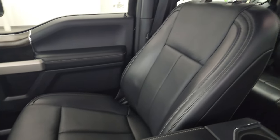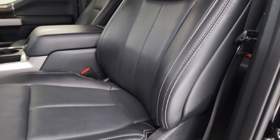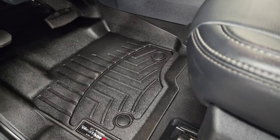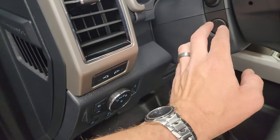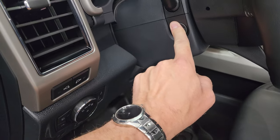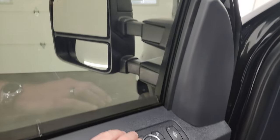Inside, the Lariat package gives you the black leather bucket seats in the front, no rips, no tears, smells like new inside this truck. Has WeatherTech floor mats. It does have power pedals, auto headlamps, LED side lights, power telescopic and tilt steering wheel. That is working nicely. Power windows, locks, and mirrors, and memory driver seat. These mirrors do power fold in.